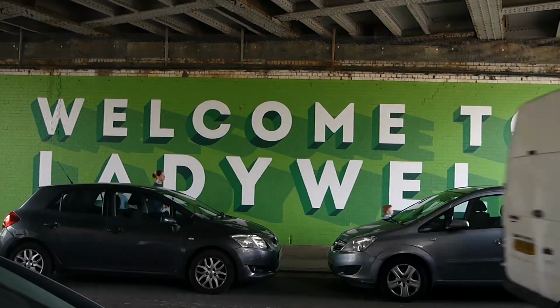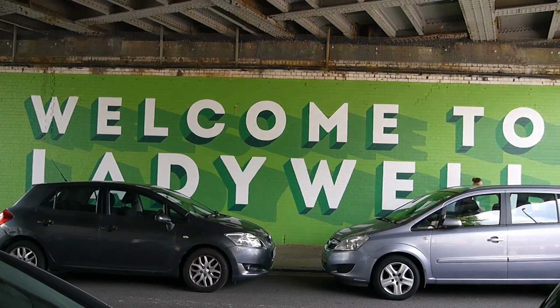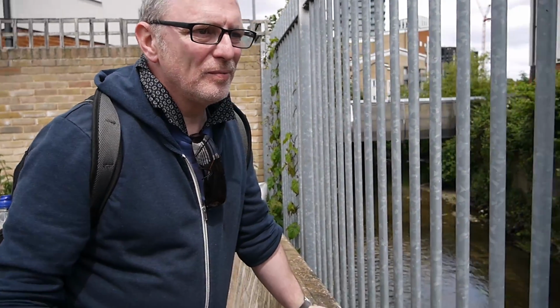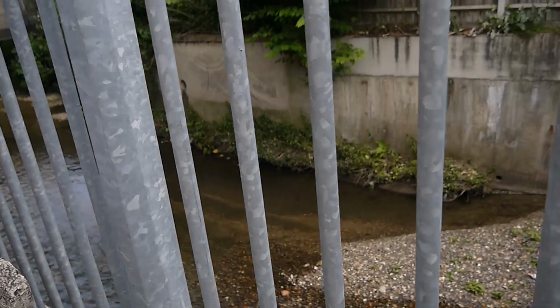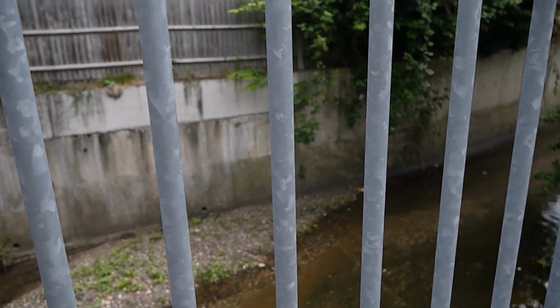Welcome to Ladywell. So I think we've reached a section where we have to do some street walking down to Ladywell Station because we're at a dead end, and here's the river. We haven't got our waders, and they're absolutely ropes.